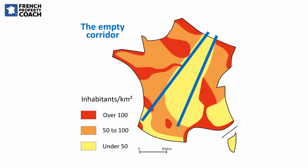From La Meuse in the northeast, near Luxembourg, to Les Landes in the southwest, south of Bordeaux, densities are much lower, especially in the Massif Central and Le Limousin. We French call this the Diagonale du Vide, which can be translated as the empty corridor. This diagonal concept often comes up in discussions about France's urban-rural divide, particularly because of the corridor's aging population, the fact that there are fewer jobs out there, and a lack of public services.